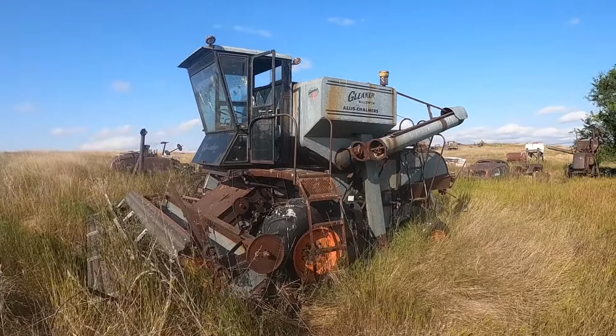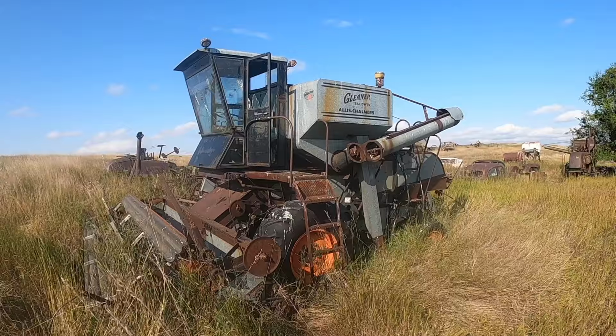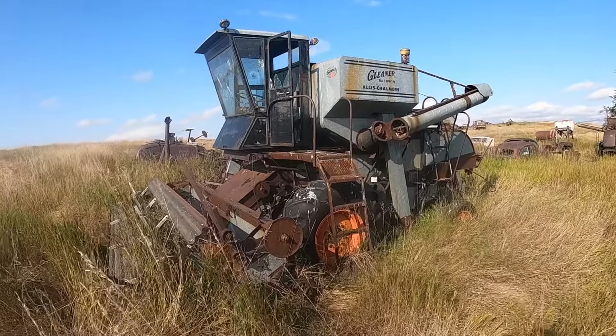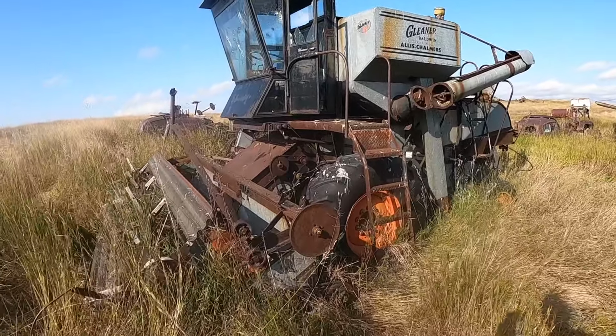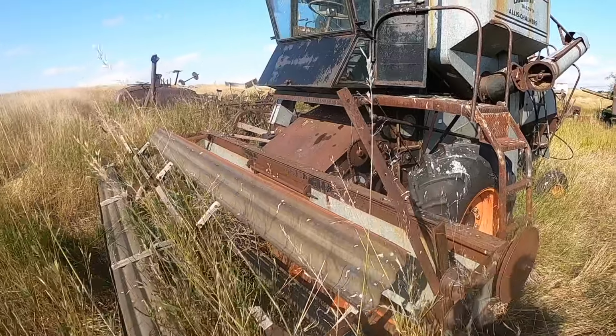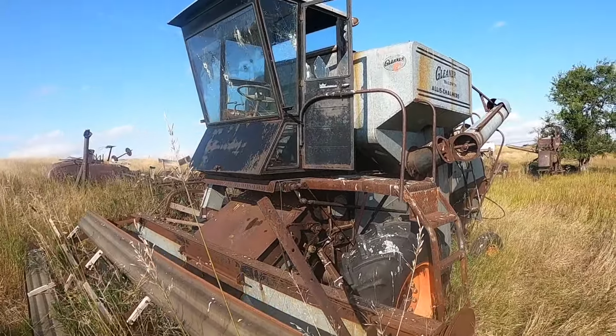My uncle's old Gleaner Baldwin, built by Allis Chalmers. Gleaner C. Used to harvest grain with that south of Tagus, North Dakota back in the day.